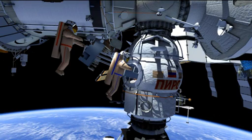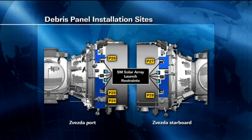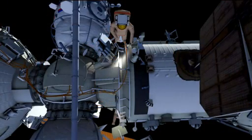So we saw that satellite get deployed, and then here some video on their final task. This is going to be installing a few protective shields. These shields protect from micrometeorite debris on the outside of station. So they're going to be installing these on the service module. You can see those being put into place right here.